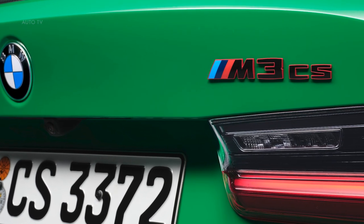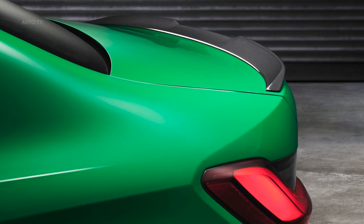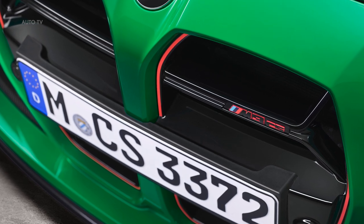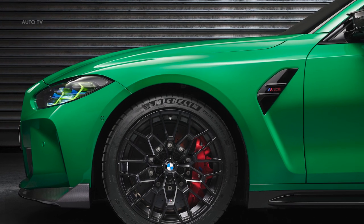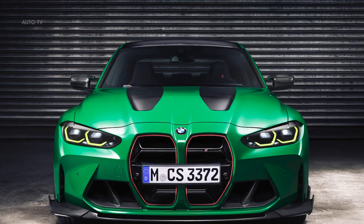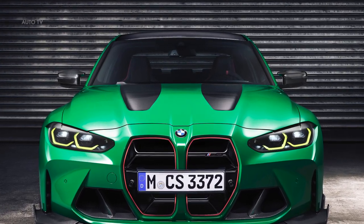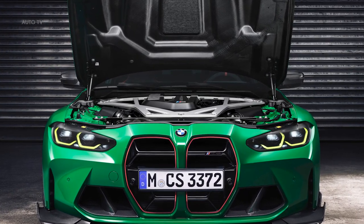Now, when you look at the front of the BMW M3 CS, the first question, of course, always is, what kind of color is this? And this is BMW Individual Signal Green, a very nice color. And if you have a closer look at the bonnet, you can also see that it's made out of carbon fiber, because we have some structural parts that are visible. There is no paint on top of that part of the bonnet, made out of carbon fiber.